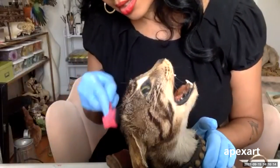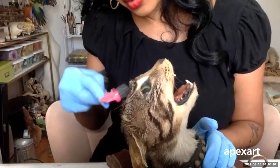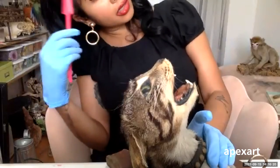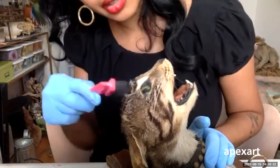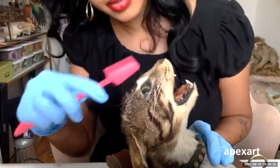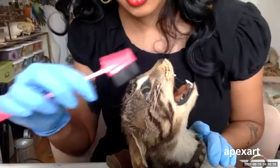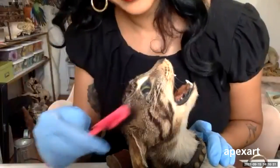And again, I'm going really gently. This is not a stiff brush. It's meant to be used on your eyebrows or on your baby hairs and stuff. So it's gentle enough for something alive. It's usually gentle enough for something not alive.